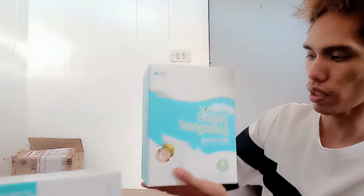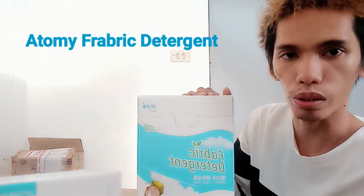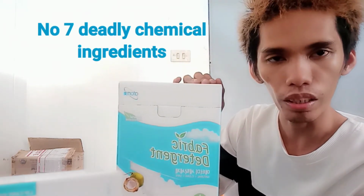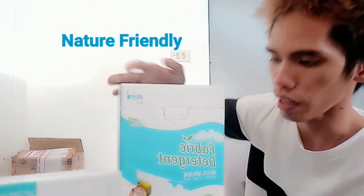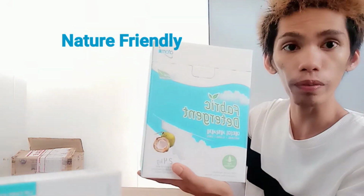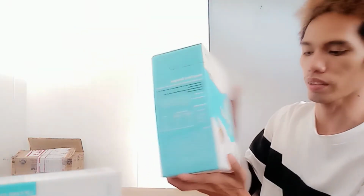And I have this. So this is fabric detergent. So 7 deadly chemical ingredient. This is made of natural ingredients. So this is nature friendly. So sa inyo, mag-shift na kaya sa ating fabric detergent.